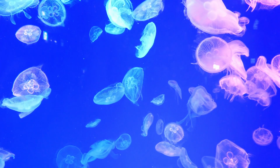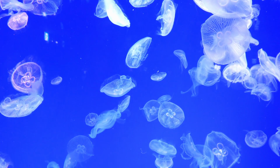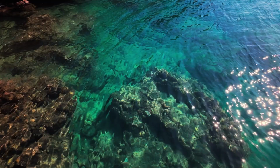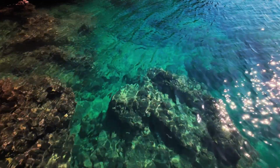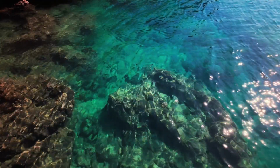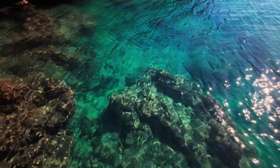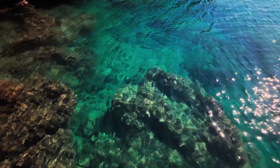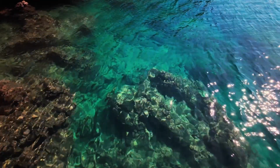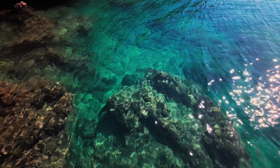What is bioluminescence? At its core, bioluminescence is a chemical reaction. It's like a biological light bulb, where living organisms, ranging from tiny plankton to massive squid, produce light through a process involving a molecule called luciferin and an enzyme called luciferase. When these two meet in the presence of oxygen, they create a burst of light. But unlike the harsh glare of a flashlight, this light is soft, often blue or green, and it's used for everything from communication to camouflage.